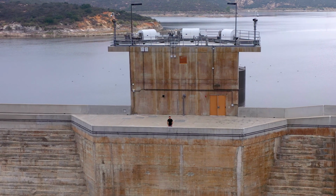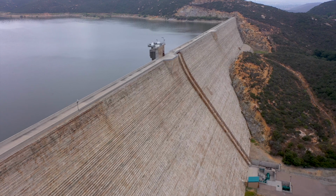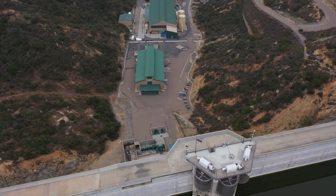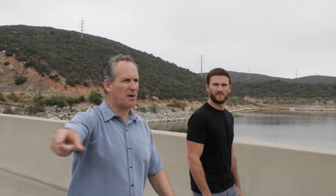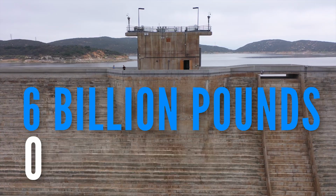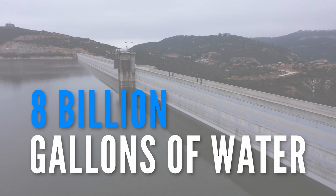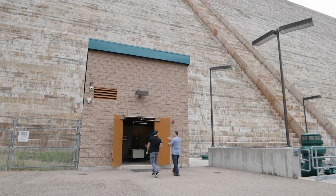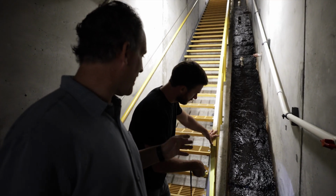Speaking of engineering marvels, I'm standing on one. This is one of many state-of-the-art dams located across our great nation, and that serve to provide storage and backup for a not-so-rainy day. Here at Olivenhain Dam, behind 6 billion pounds of concrete, there are 8 billion gallons of water, ready at any time to be purified and sent to the customers in case of a drought.